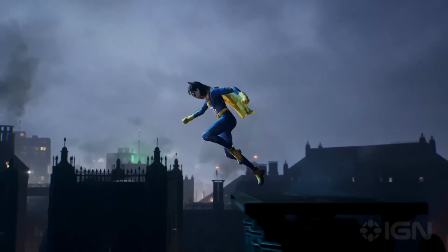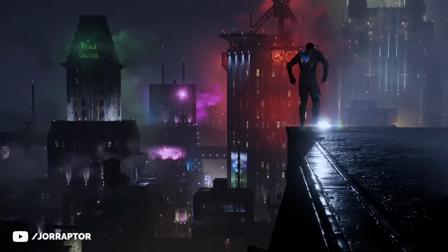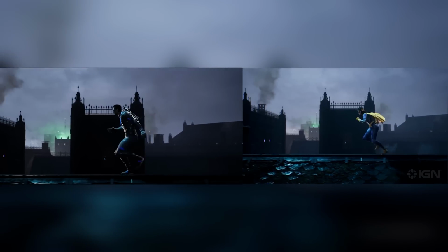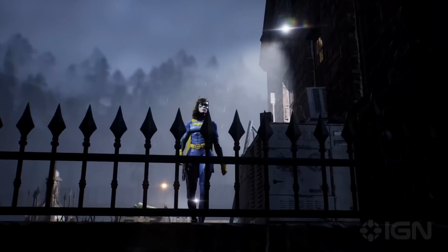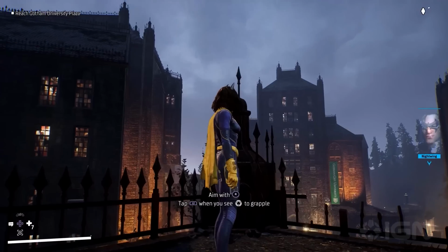So in the IGN footage, they select Batgirl, who will then run across the rooftops on her way to the Gotham University Plaza, but if you select a different character like Nightwing, the cutscene will be slightly different, as we see in this comparison from Reddit user Dead-Faced Goblin. Sure, it's small, but I think it's a nice touch, and I would imagine that if you play Nightwing during this opening mission, you will also be calling a different character, which could also change things up.